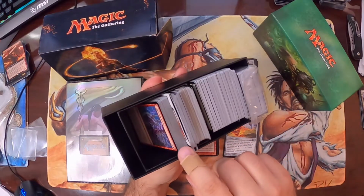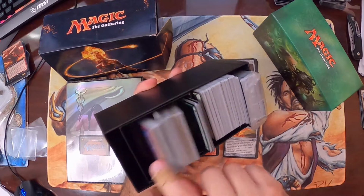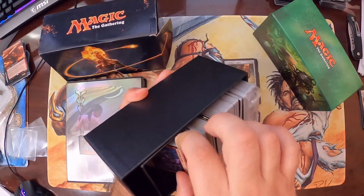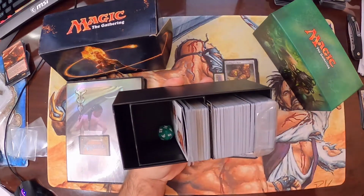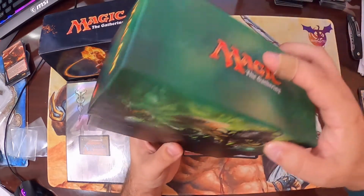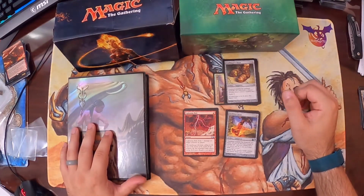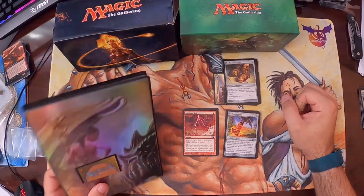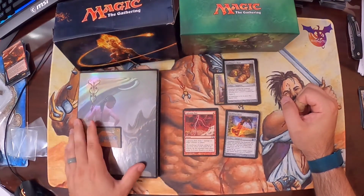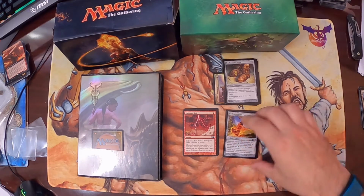There are land packs and instructions and whatnot. I think there's a die in here maybe, or did I take it out? Oh no, it's even got a 20-sided die in there. So, cool stuff there. But again, what intrigued me was this little binder. It's got a couple dollar value in itself. But yeah, let's tear into the interesting stuff.